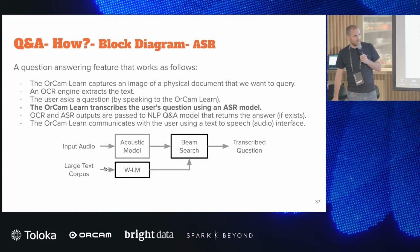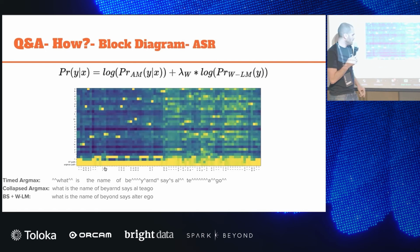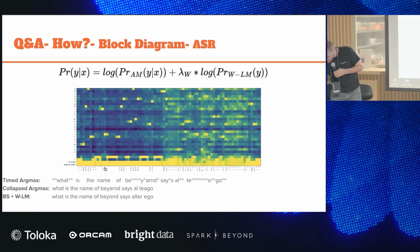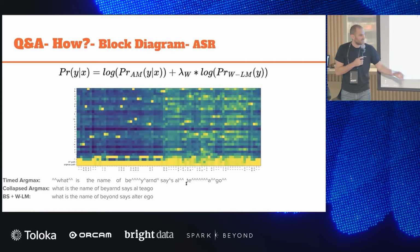In practice, let's say for now, talk to me afterwards, I'll explain. It's more complicated. Basically we incorporate into beam search the language model score, and we can see that alter ego was fixed, but Beyonce isn't fixed. It's because of the zoom, you can see it.